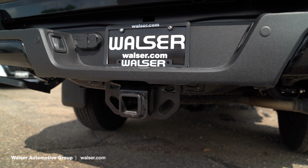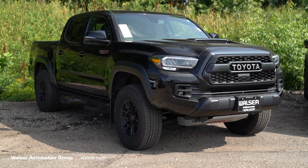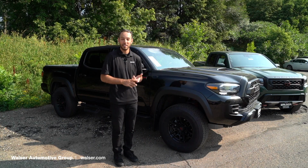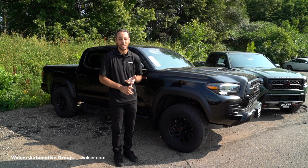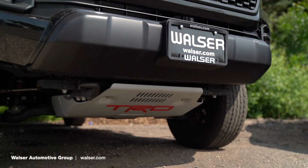So what makes the TRD Pro different? Now, obviously this is gonna have a fully different suspension, it's gonna have locking differentials, it's just gonna be a very capable off-road vehicle. Like I said, if you're planning on hitting the trail or doing a lot of camping, maybe you just want a vehicle that's amazing in the wintertime, this can provide that.